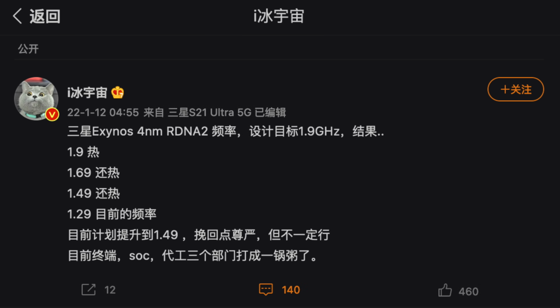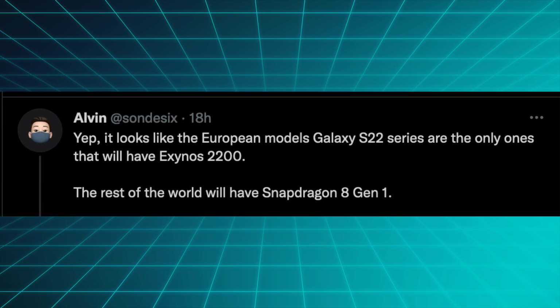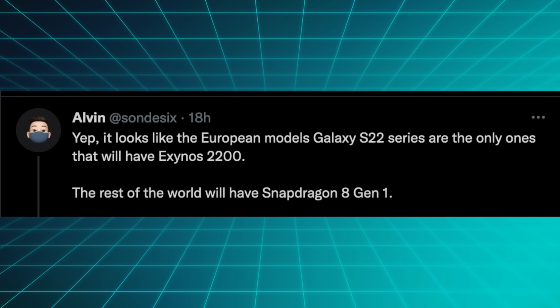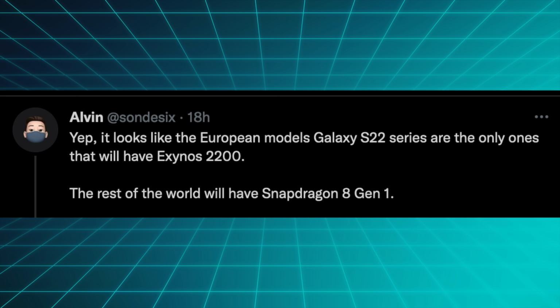Ice Universe, for example, posted that the AMD GPU might be the problem, saying that the expected target operating frequency of 1.9 GHz couldn't be reached due to thermal throttling, limiting the chip to 1.29 GHz. Then there are leakers claiming that only the European S22 will come with Exynos, while all other markets will ship with Snapdragon, and it's just really hard to know what to make out of all of this.